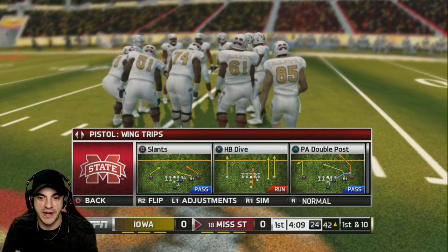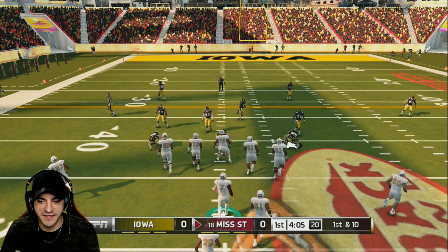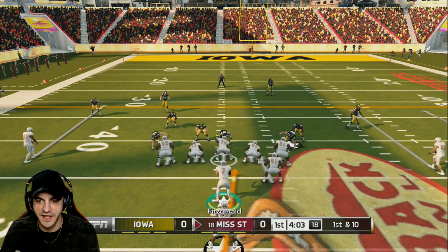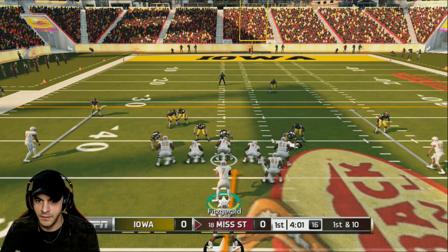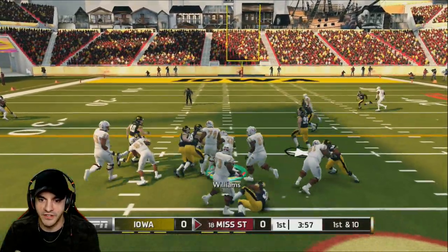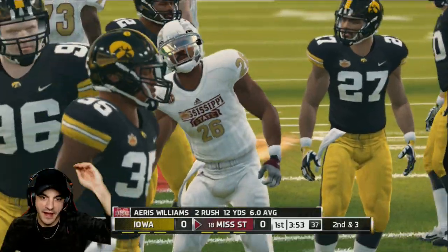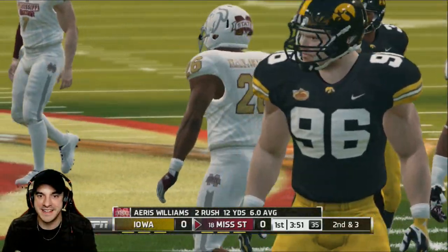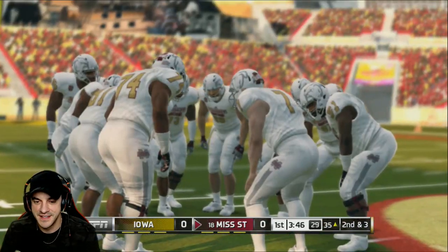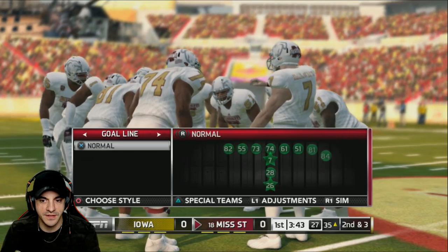Let's come out and go straight dive here. From the 42-yard, I hope this secondary back is not our fullback. It doesn't look like it. It looks like a tight end, 81. Man, I like this look. Nice pickup there. We're going to start just trucking people. Aris Williams. I've never heard the first name Aris, but I like it. He's got the visor on. He's got the fresh helmet. Second and three. We're moving the ball pretty well here.